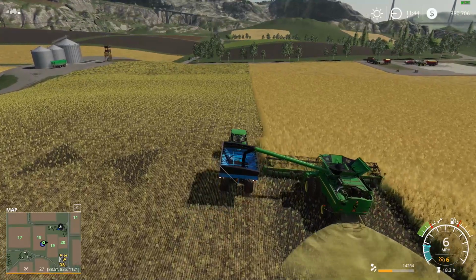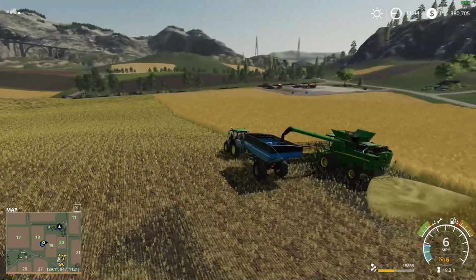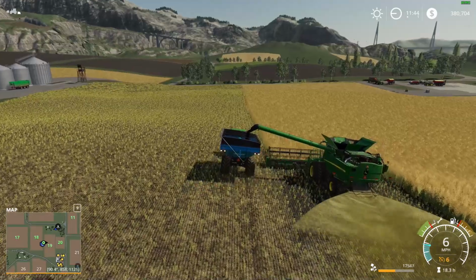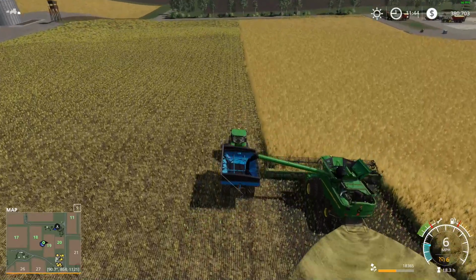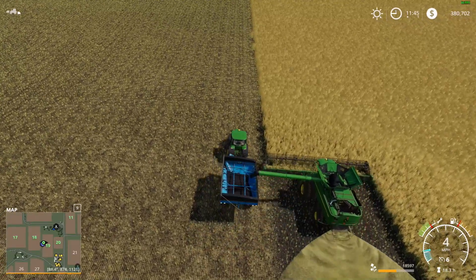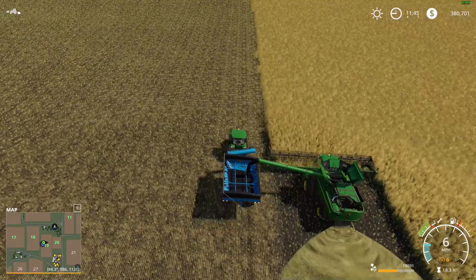This is an issue that I'm having, by the way. Of course, now it stops. This combine does not particularly care for this auger wagon too much. It likes to stop and be like, nope, you're not there. I'm going to take my pipe away. It's like, why? Why would you do that? Just leave your pipe out. I would appreciate it. Thank you.